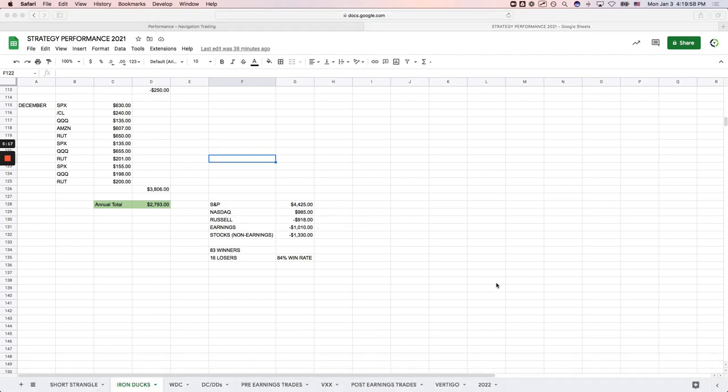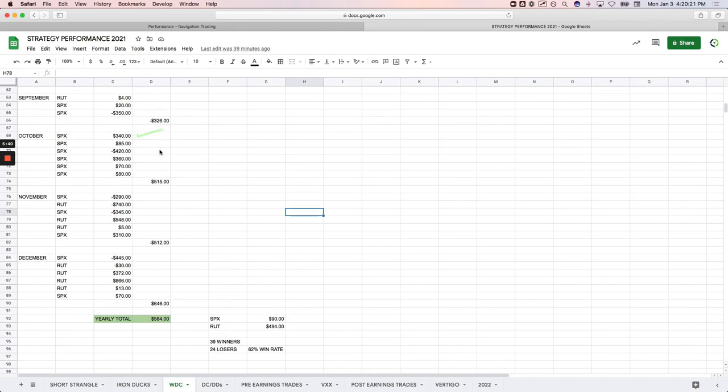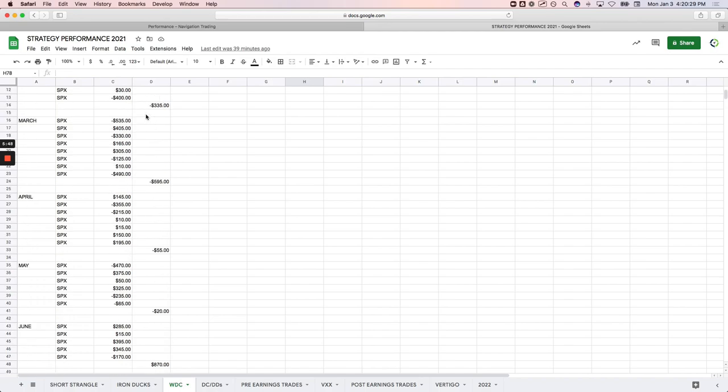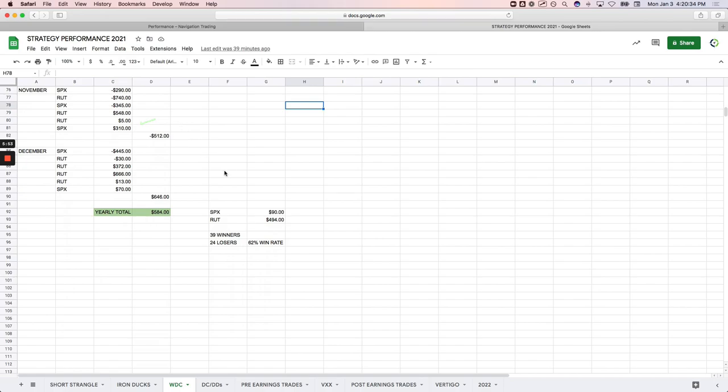On the weekly double calendars, these were profitable, but just by a little bit. 39 winners, 24 losers, 62% win rate, which again, the win rate holds true. It's right there, based on a couple things that I think hurt the performance. One, I let a couple losers go too far. You know, that RUT minus 740, that's too big of a loss. I let it get out of hand. There's a couple other losers here that were bigger than I should have let them go. That one there, and a couple others. But so that would have helped.